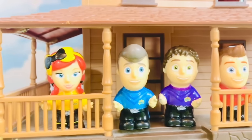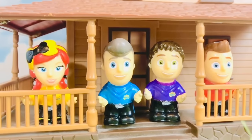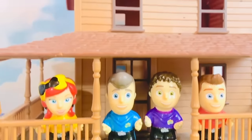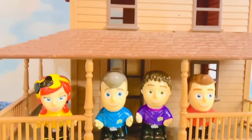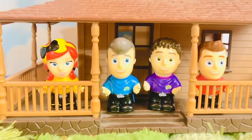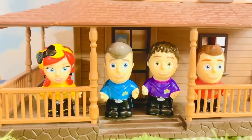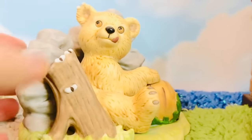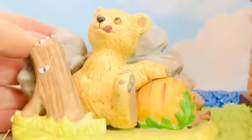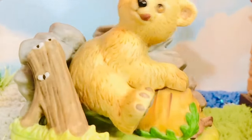Hello and welcome to Tiny Treasures. We are here with our squishy, wiggly figures, and we found this cute little cabin at the secondhand store. It just reminds me of a cozy cabin in a wintry Christmas scene. Behind the cabin is Mr. Bear, and it looks like he's enjoying some honey from a beehive.